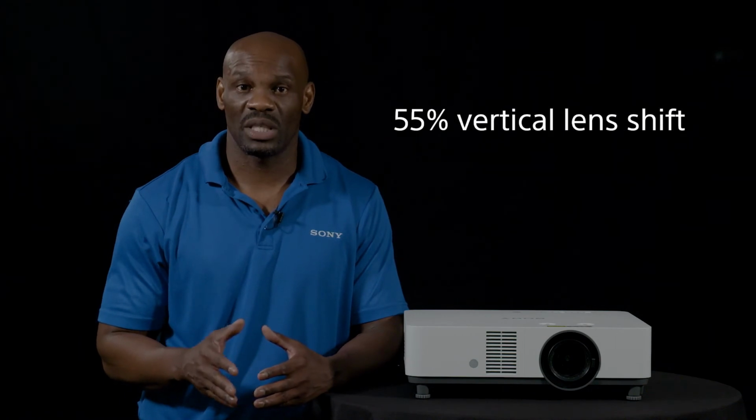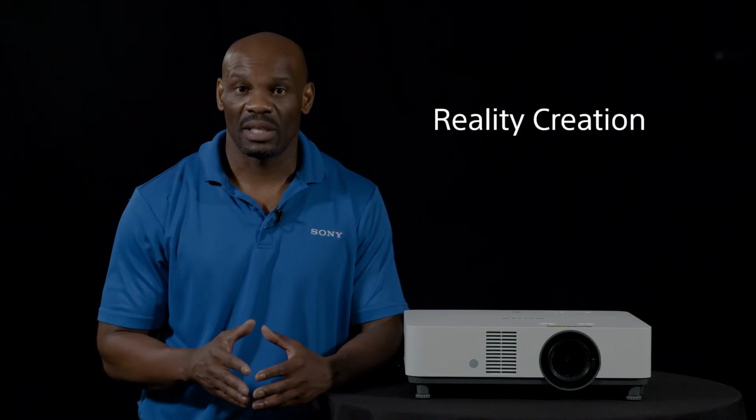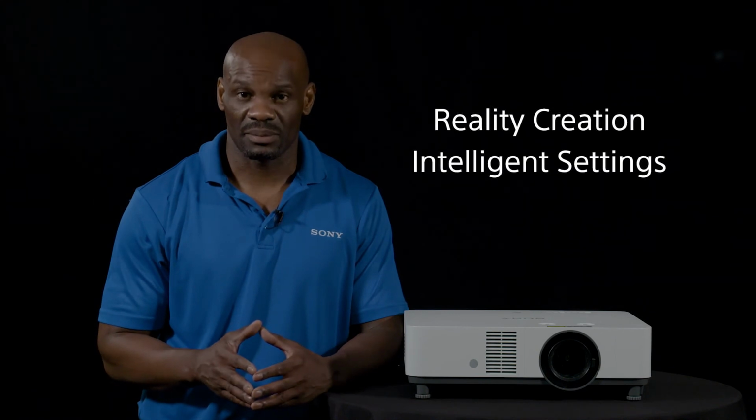The PAZ50, which is our 5K lumens projector, and the PAZ60, which is our 6K lumens projector, are specifically designed for mid-sized classroom and meeting room applications. The biggest advantage of these two compact projectors is their capability to deliver high picture quality, reliability, and flexible installations. These projectors come equipped with several enhanced features, such as the 55% vertical lens shift, a 4K to Full HD scaler, as well as features which were standard on previous models, such as reality creation and intelligent settings.